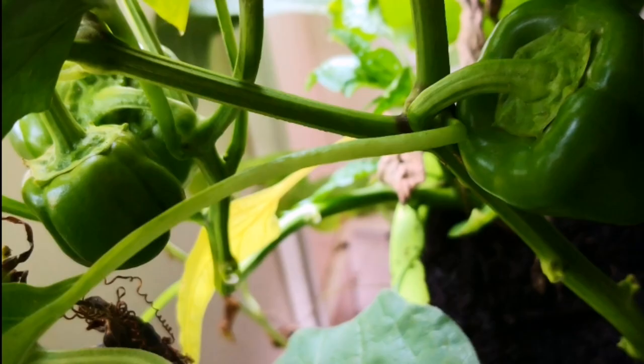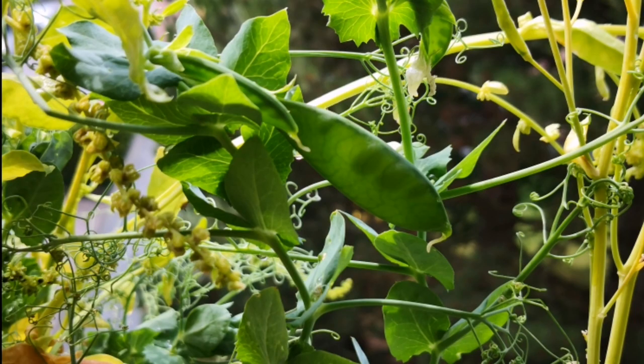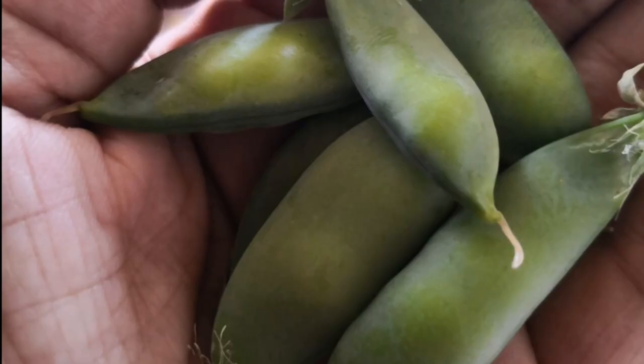I grow capsicum too, but from a single plant I got only 3 capsicum. The 2 was small, so I won't say that it was much of a success, but it was something to remember for the whole life. Just from my pantry I added some dried peas in a pot, and I got these beautiful pea plant and a handful of peas pod.